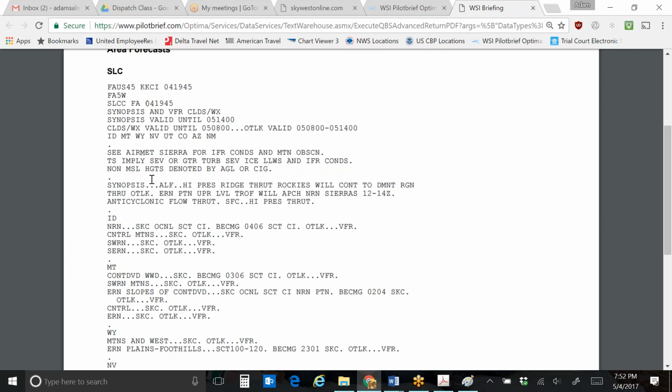So then specifically Idaho. Northern portion of Idaho, skies clear, occasional scattered, I think that's clouds. I don't know what the CI is; I'll have to look that up. So then that means becoming, then at, let's see, 04, so it's at 6 Zulu. When it says 0406, the first part is the 2-digit date and the second is the 2-digit time. So it's the 4th of May at 06 Zulu.